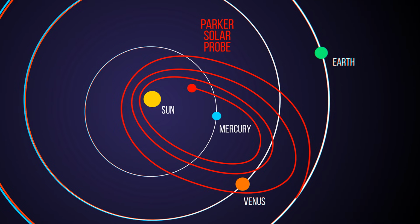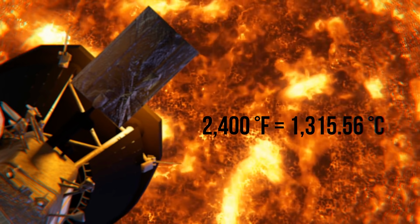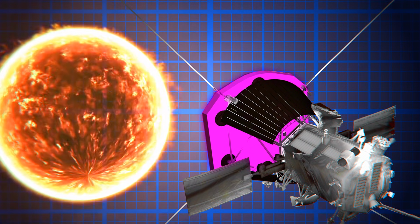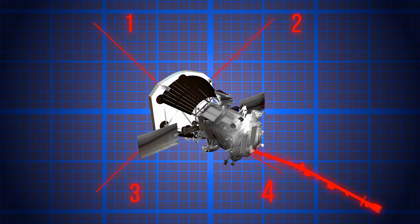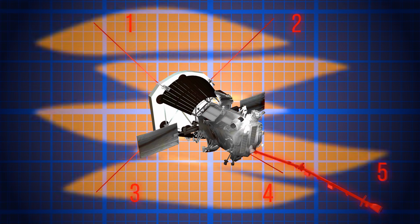The probe is experiencing temperatures of 2,400 degrees Fahrenheit, but it is also kept at perfect room temperature. A 4.5-inch thick carbon composite heat shield protects the telescopes and magnetometers in the probe that measure the intensity of the solar wind. The 5 antennae that protrude into the coronal gases are made of a niobium alloy, which can withstand the extreme temperatures of the corona.